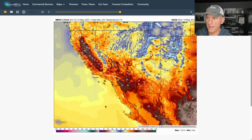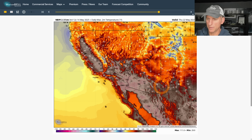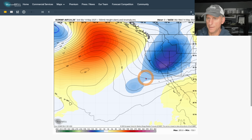And then we bounce back rather quickly as we go through Monday, Tuesday, Wednesday, Thursday. But again, we'll pay closer attention to that as we get there, because look at that, some mid and upper 90s showing up for a lot of the areas, and deserts getting back up over 100 degrees by the time we get towards next week. But don't put too much stock in that just yet.